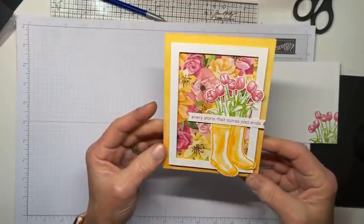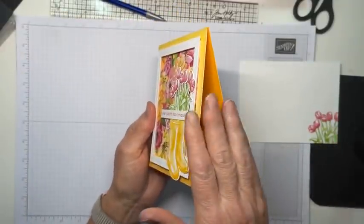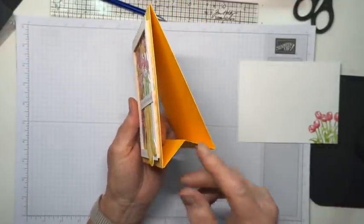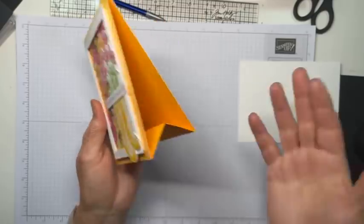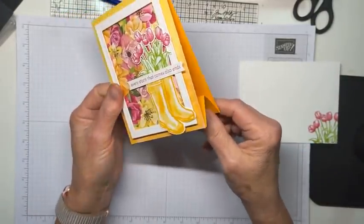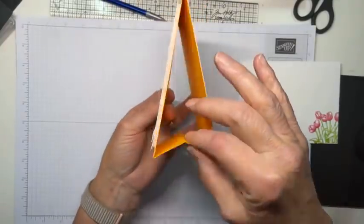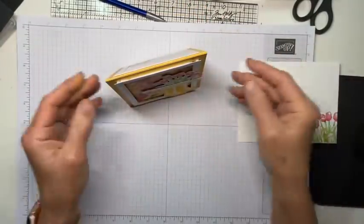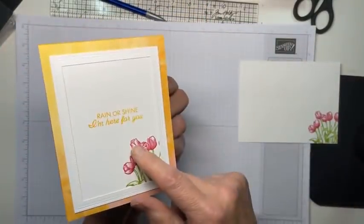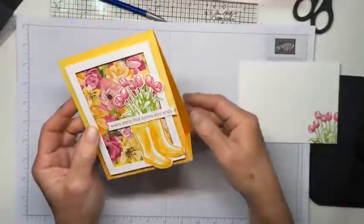So you can see this is the front of the card, and it is a tent card. So it's really, literally just a tent card with a bridge between the front and the back. So it's very, very simple. It's just the addition of one piece of cardstock, which means that if you don't want to make it a tent card like this, just leave this piece out and you'll have a regular old card ready to go. Now, if you do that, I'd probably put this on the inside, but that's just me. You do you.